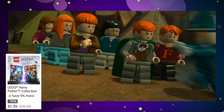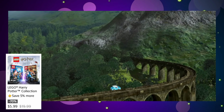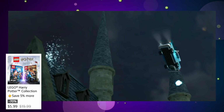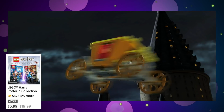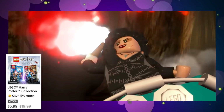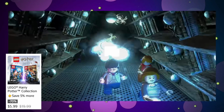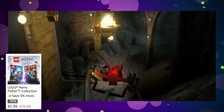The Lego Harry Potter collection includes Lego Harry Potter 1 and 2, which is years 1 to 4, and then I guess 5 to 7. It's $6, 70% off with an additional 5% off if you have Plus. The Lego games are fantastic smash, hack, collectathon games. Really, really fun for people of all ages, but if you love Harry Potter, then this is a great recommendation as well, because it takes so much of the nostalgia from those movies and puts them into Lego form.